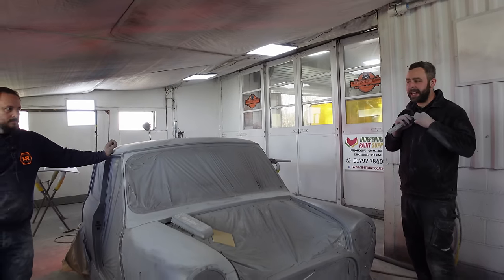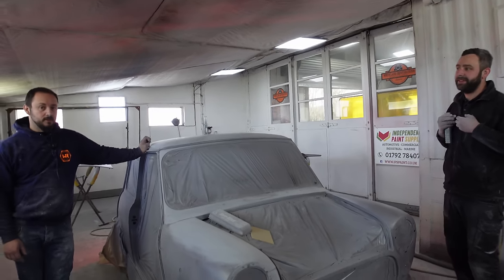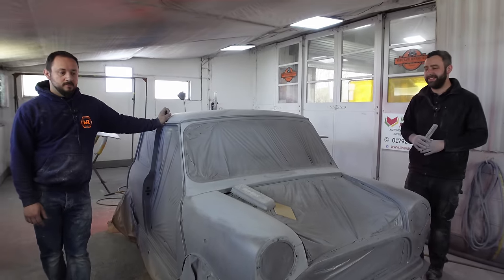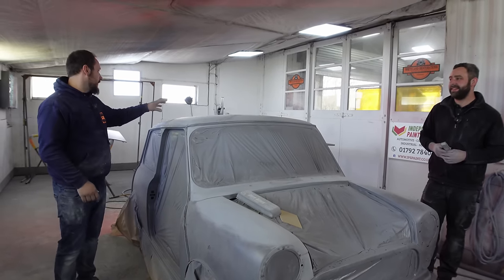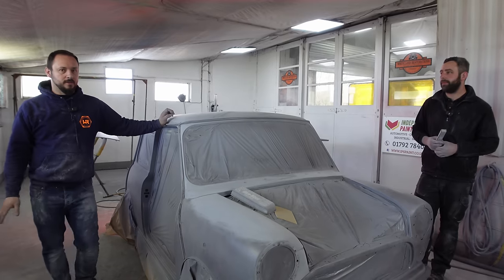Did you get any sleep last night, Mark? Are you too excited? Just a bit apprehensive. We're getting colour on today. We're going to get the roof done. So the big plan today is black roof and paint the backs of the doors. We've got a lot of painting to do.